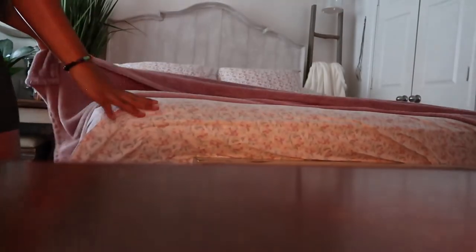Feel about this setup that I did with my bed. I don't usually use throw blankets across my bed as a comforter, but I mean, it's hot, so maybe I should do this. Just for tonight.